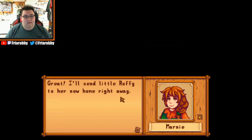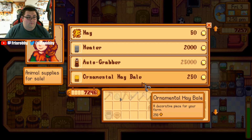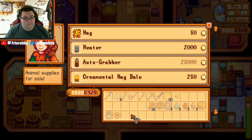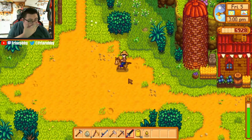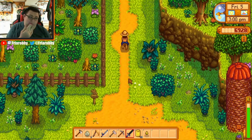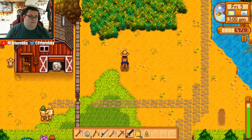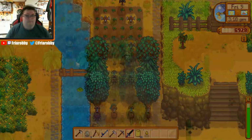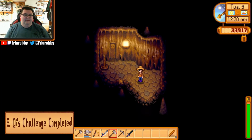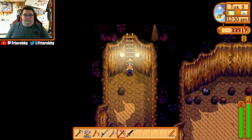Why not? But we also need to go into the animal shop, or the supply shop, and buy some shears. There we go. And I'll keep those on me. Won't probably need them for a little bit, but it's always better to have them so that if Marnie's closed that day or something like that, we can still shear our sheep. There he is. It's a lamb right now, but that's totally okay. Maybe we'll get a combat upgrade this time, too.